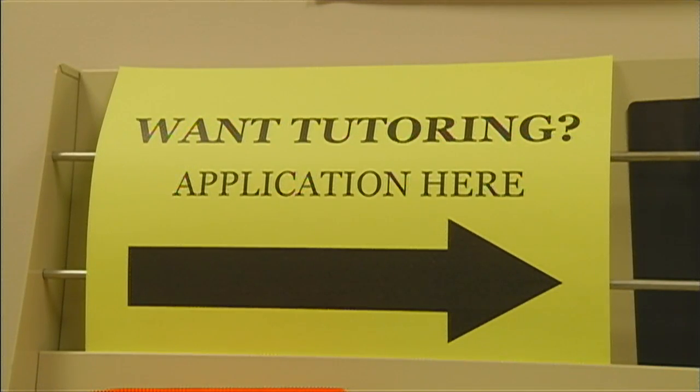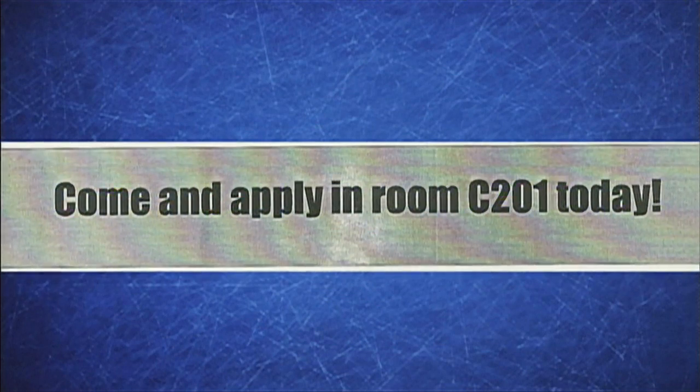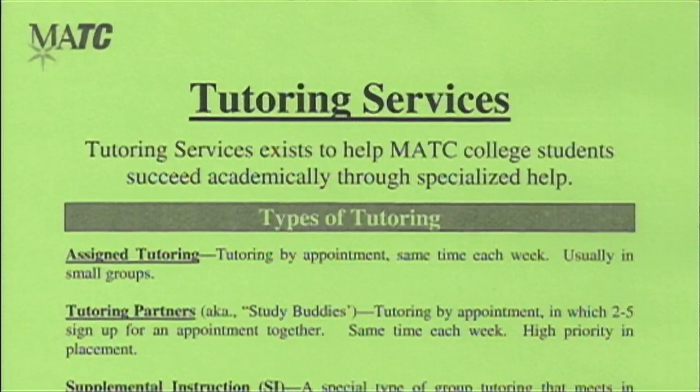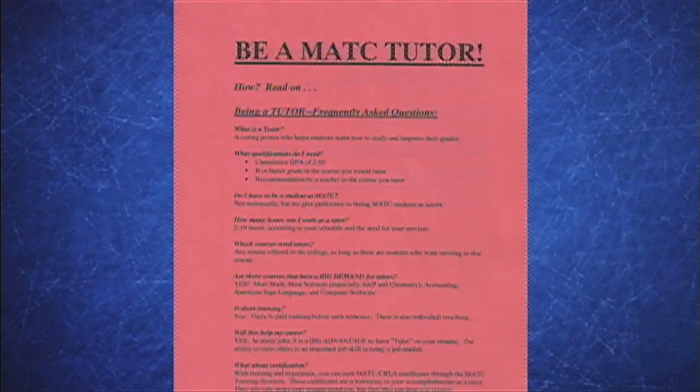If somebody wants to get tutoring from us, they simply would come to our center in C201 in the C building and pick up an application and fill it out, and we do our best to help find a tutor within about 2 weeks. If somebody wants to be a tutor, we welcome applications.